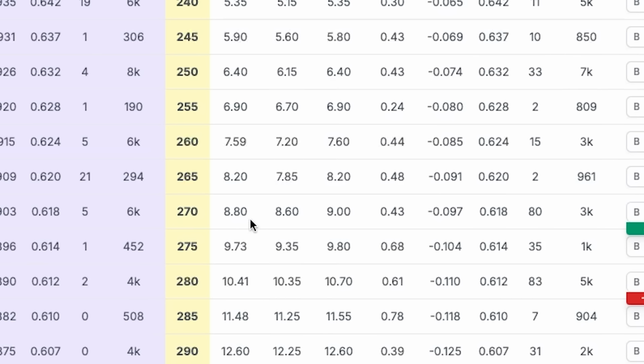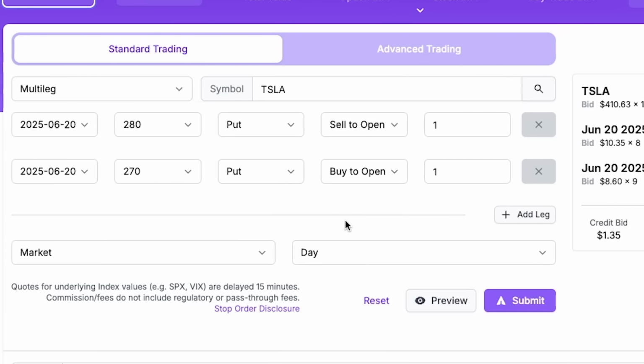And these are estimates. We're going to send it to a ticket to see what it actually looks like on a ticket. This is considered a multi-leg trade because you're dealing with two trades. And here's how it looks on your ticket. Here's your dates. Now the dates match for each of the legs, although you do have different strike prices.